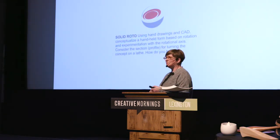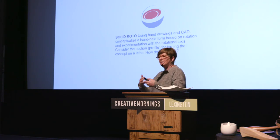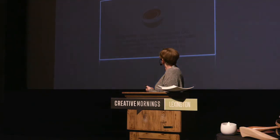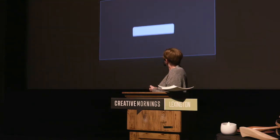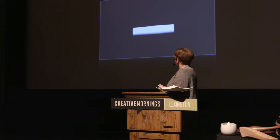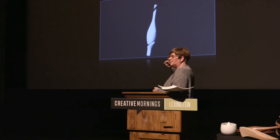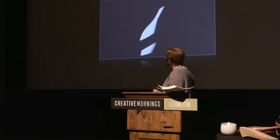And then finally, the most complex of all of the projects was the Roto Form. This again involved the lathe, but it involved much more compound geometries. So they would go from the blank that you've seen already to the lathe to turn it down to one form. They would have in CAD already figured out how they wanted to cut this. They could make one cut and reassemble.